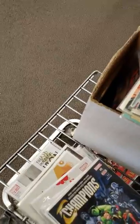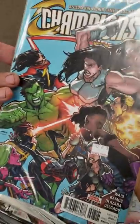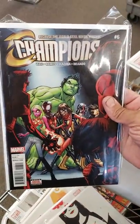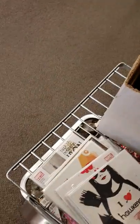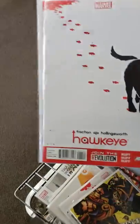And Hawkeye is number 8. And 7. Hawkeye's number 5 and 6. All right. I cut the glare down. Number 6. Hawkeye number 9. And number 10. Hawkeye number 11 and 12.